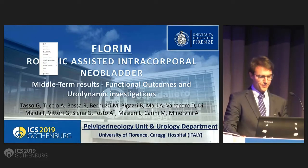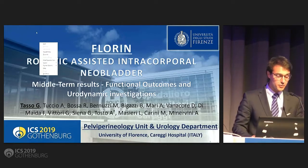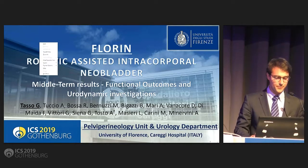Okay, now it is. Okay, so I present you a study conducted at the University Hospital of Florence in the pelvic perineology unit and the urology department about robotic-assisted total intracorporeal neobladder reconstruction with the middle-term results and the functional outcomes.